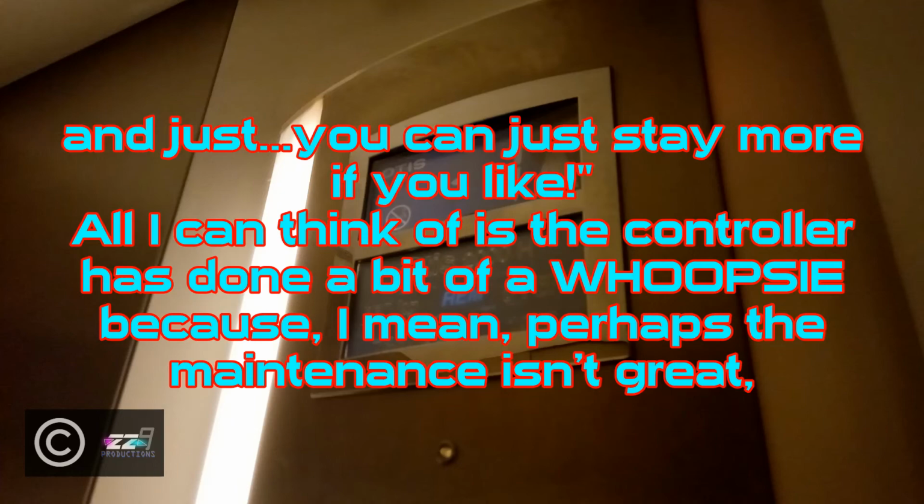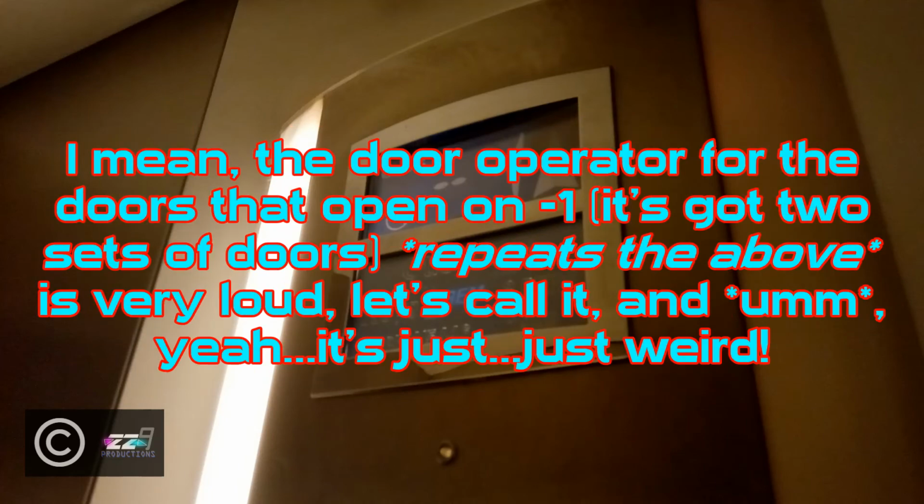All I can think of is the controller has done a bit of a whoopsie, because perhaps the maintenance isn't great. I mean, the door operator for the doors open on -1, which has 2 sets of doors, is very loud, let's call it, and yeah, it's just weird.